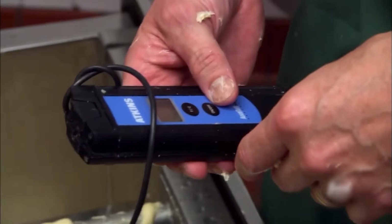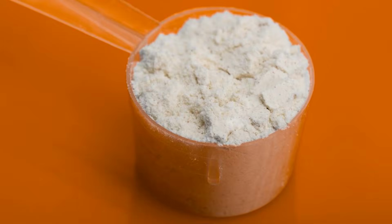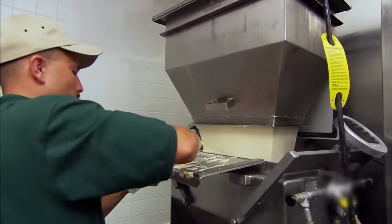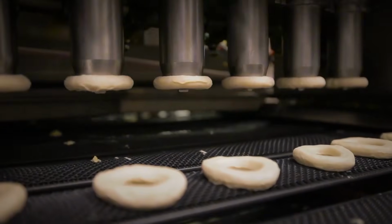Alongside the yeast, the other raw ingredients include non-fat dry milk powder, high-stability vegetable shortening, dextrose, salt, and water. Each of these ingredients plays a crucial role in shaping the final taste and texture of the donut. The shortening provides mouthfeel and moisture retention, while the dry milk lends a creamy undertone and enhances browning during frying.